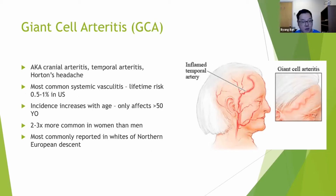GCA goes by a lot of other names, most commonly temporal arteritis. This is the most common systemic vasculitis, affecting up to 1% in the US. It has the same age distribution, usually only affecting people 50 and older. It's more common in females, and most commonly in those of Northern European descent.